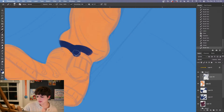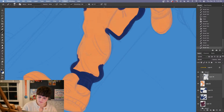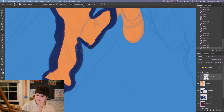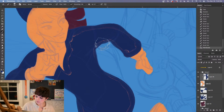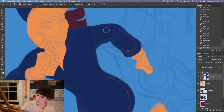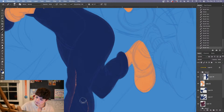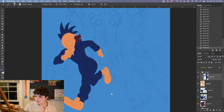What's going on here? Oh, okay, so this is the onesie foot thing, ankle strap. So I'm gonna take that too. Whoops. All right, give me a bucket. That looks pretty good.